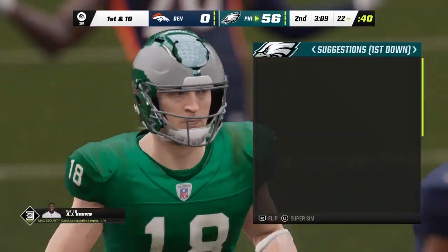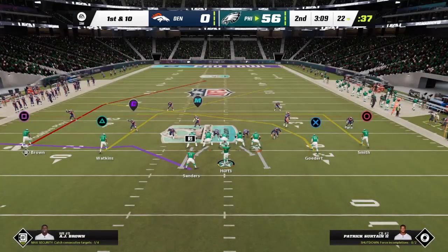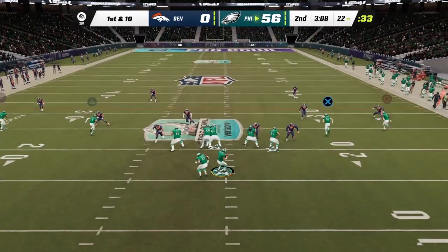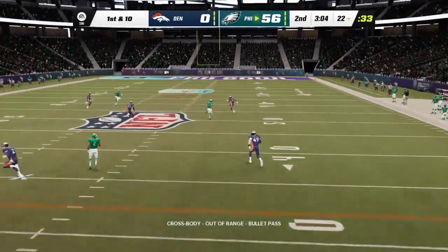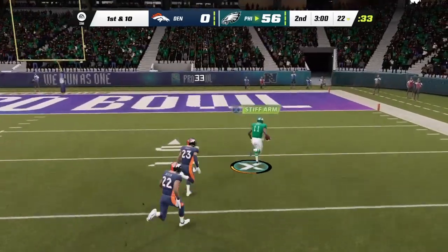And the Eagles will have it, taking over 1st and 10. Philadelphia's offense ready to give us another look. On 1st and 10, it's Hurts. Now on the run, he'll throw it back deep over the middle. And that's caught inside the 35.